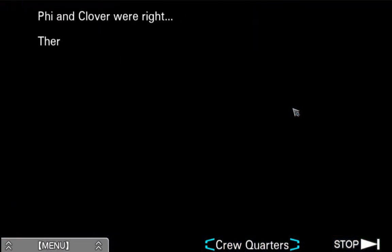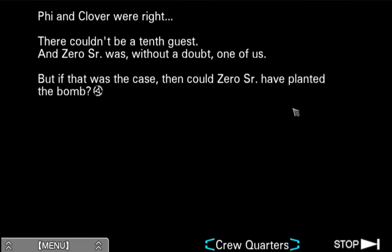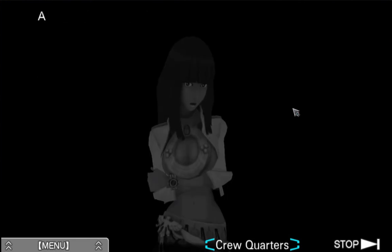And Clover were right. There couldn't be a 10th guest. Zero Senior was without a doubt one of us. But if a bomb was the case, then could Zero Senior have planted the bomb? If not, then who had?